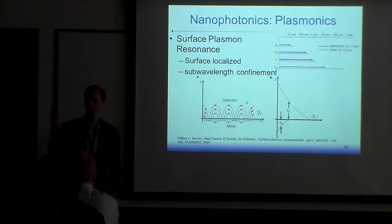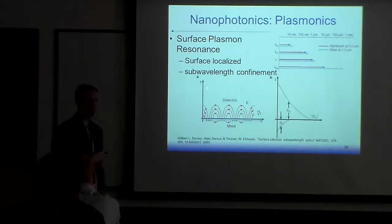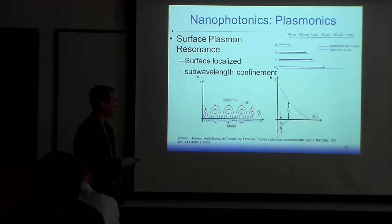Okay, so I know you've had a lecture already on plasmonics, and we have 2 more after me from people who are really into plasmonics. But the general idea here is that if you have a TM wave on a dielectric-metal or air-metal surface, you have this coupling of this wave with the carriers in the metal, and you end up with a very localized, evanescently decaying or exponentially decaying wave along the surface of the dielectric and into the metal.